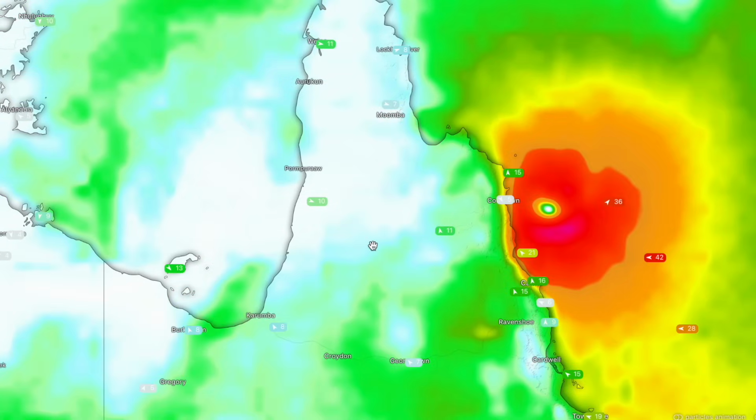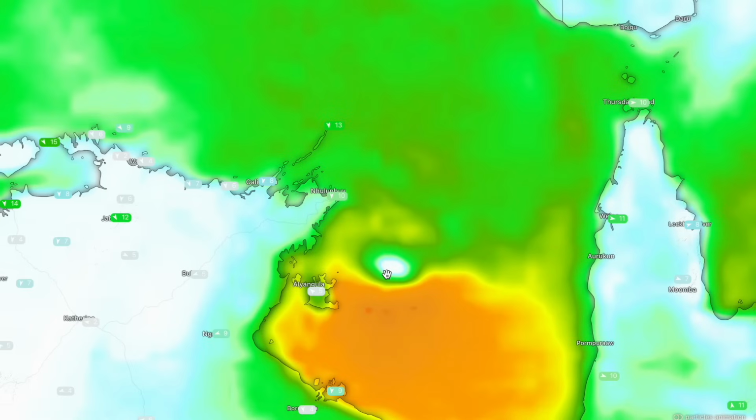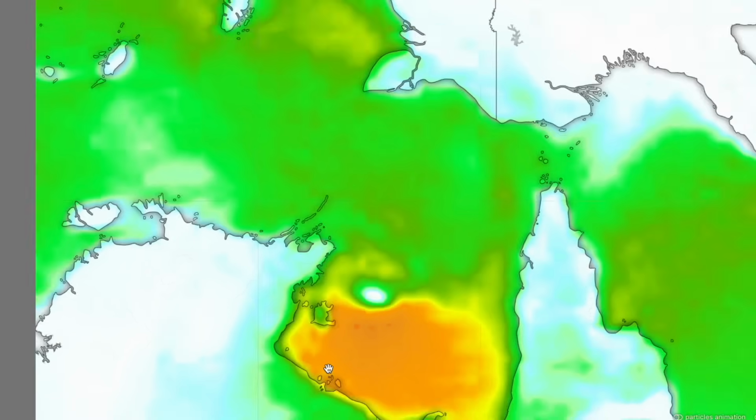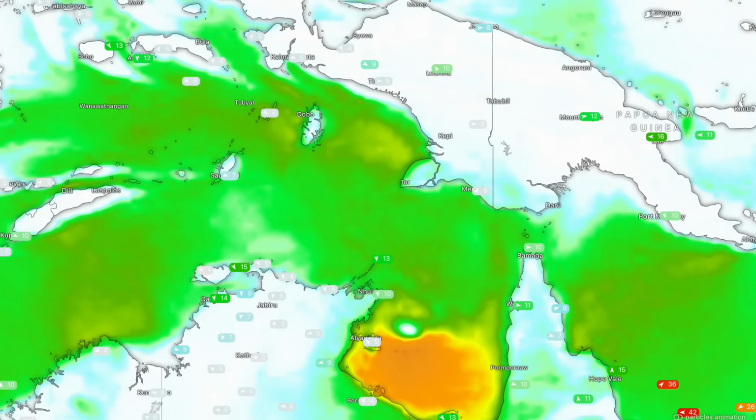So we're going to take a look at the long-range forecast right now. The Access G3 model is the only one that's really gone long-range with this system. All the other forecast models kill it off over the Cape York Peninsula, which is not likely to happen. The Bureau of Meteorology is expecting this to move into the Gulf of Carpentaria as a tropical low sometime Friday, and then Saturday it will probably start to strengthen quite significantly again.